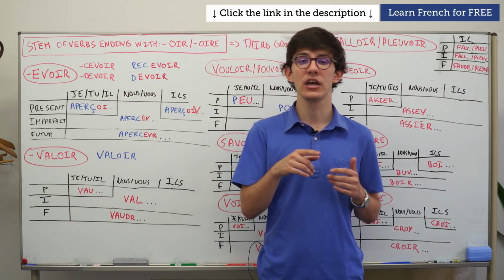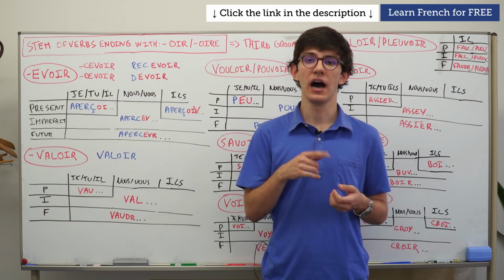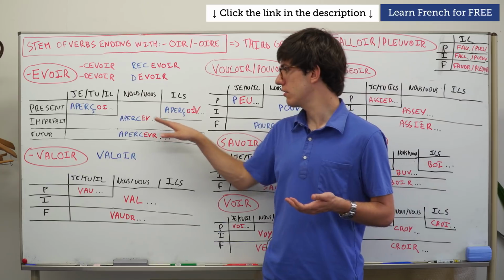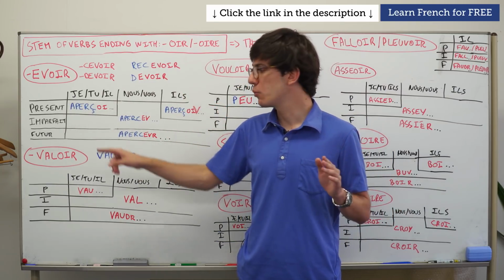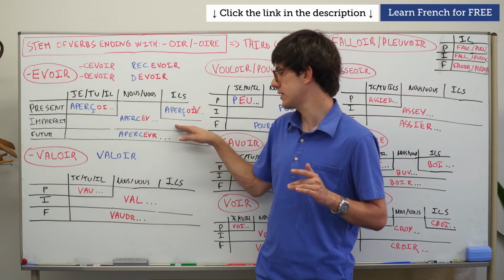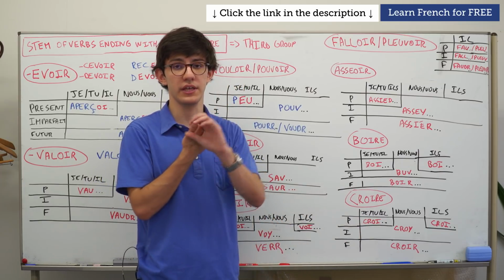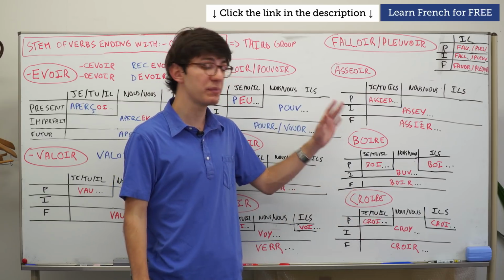Then you've got IONS, IEZ, and then you've got AIENT for the last one. AIENT. So basically you remember once the ending for imperfect and then you're all good. What you need to do is then to learn the stem. So here it's easy because the stem is always the same. And as you can see, it's always the same stem for imperfect. So you just remember the ending for all the verbs of imparfait, and then you remember the specific stem, and you're good.